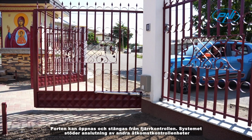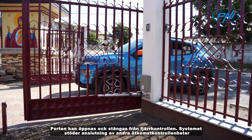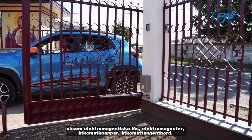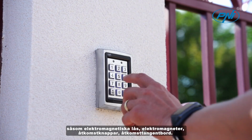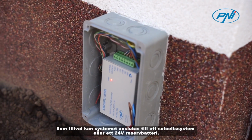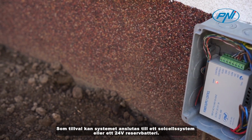The gate can be opened and closed from the remote control. The system supports the connection of other access control devices such as electromagnetic locks, retaining electromagnets, access buttons, and access keyboards. Optionally, the system can be connected to a solar system or a 24-volt backup battery.